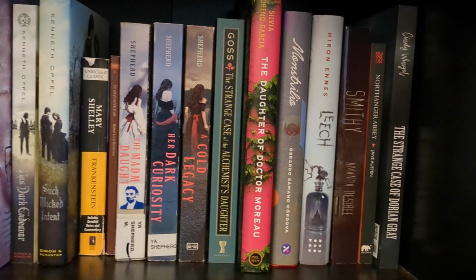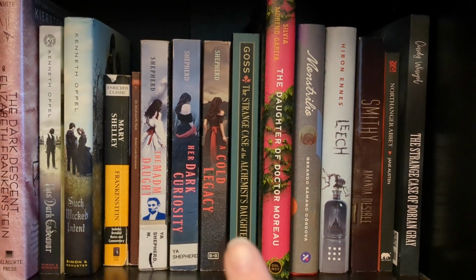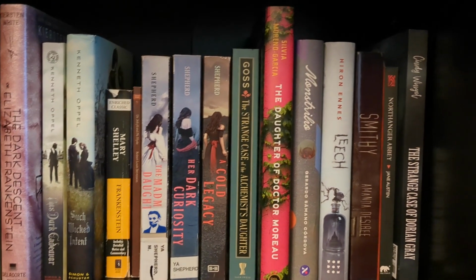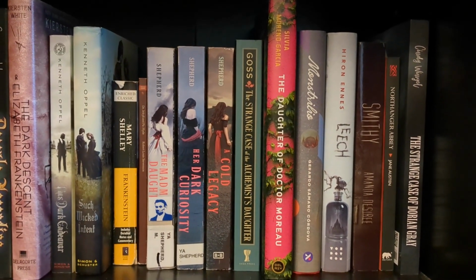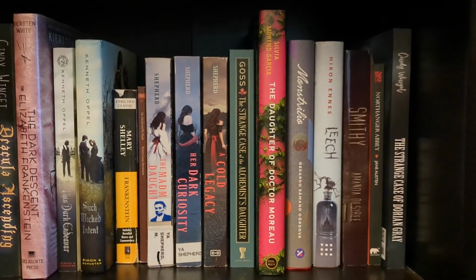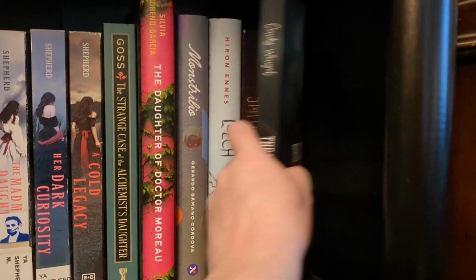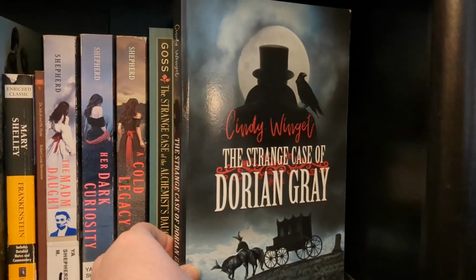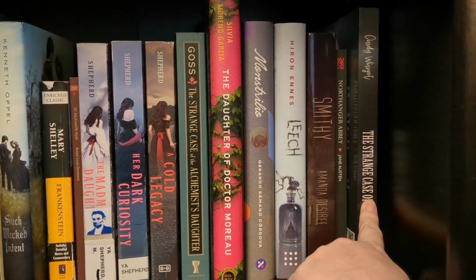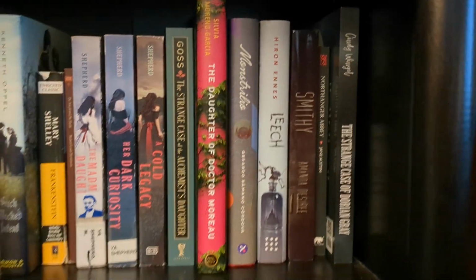So going along with my Frankenstein, these are other classics, and then other ones that have body horror or experimentation or mad doctors and scientists, that kind of stuff. I decided to put my own books up here this time. Usually they're on my nightstand, but I decided to put them with the rest of the classic retellings.